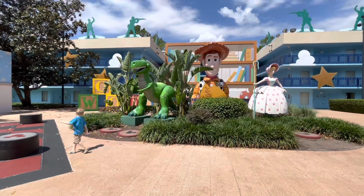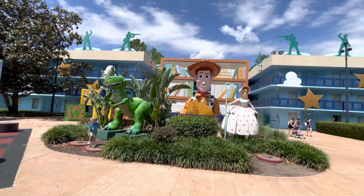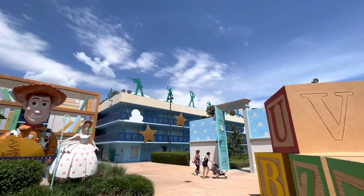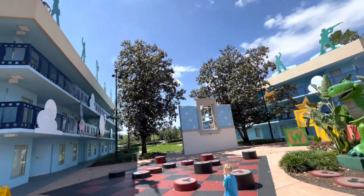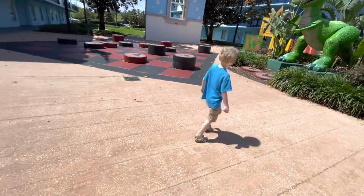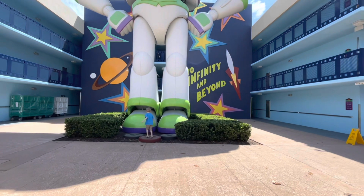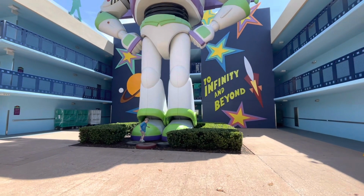Yeah? And of course, Woody has the Andy written on his foot because he is Andy's toy. You have the Green Army men lining the top floors on both sides. Oh, look, there's stepping stones in front of Buzz too. You see this, honey? Over here, there's stepping stones in front of Buzz. And of course, on this building, it says to infinity and beyond.